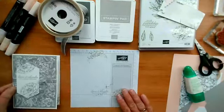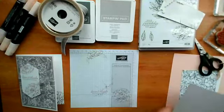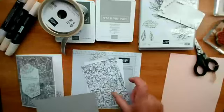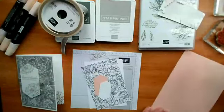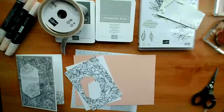Okay, so that's card number 1. Card number 2, I'm adding Petal Pink into the mix.